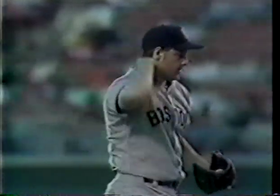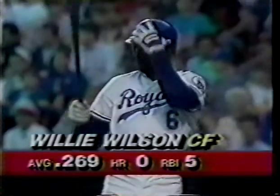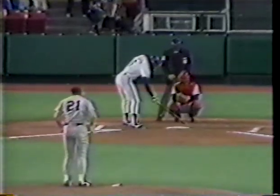No score as Clemens gets set to work here in the bottom of the first. Willie Wilson steps in to lead it off for Kansas City. He'll be followed by Kevin Seitzer and George Brett in the first. Wilson at 269 with 5 runs batted in. And the first pitch of the night from Clemens, a fastball, high, ball 1. 69 degrees at game time here at Royal Stadium. 1-1 now, the count to Wilson. A moderate breeze blowing out toward right field in the start of the ball game.